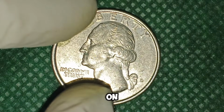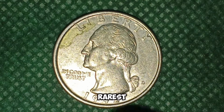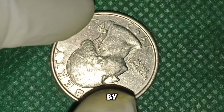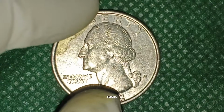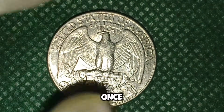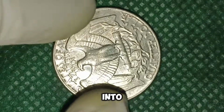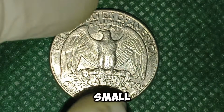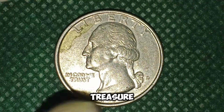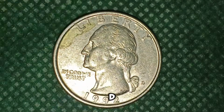Because this coin was struck on a leftover silver blank from an earlier era and preserved in flawless condition, it became one of the rarest modern U.S. quarters ever known. When the coin was eventually authenticated and graded by a professional grading service, it was found to be a genuine mint error with full sharp details, perfect luster, and no signs of wear. Once it reached the auction block, collectors and investors went wild, driving the final price into the millions. It's a perfect example of how a small, accidental minting mistake can turn a piece of everyday change into a priceless treasure.